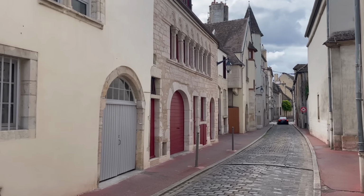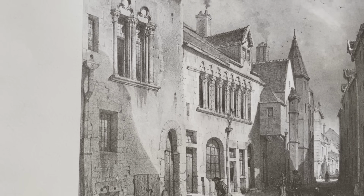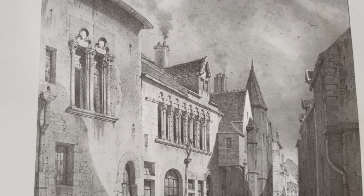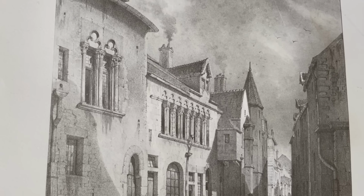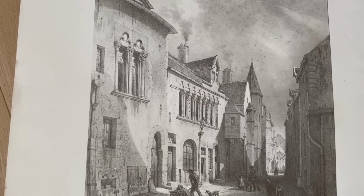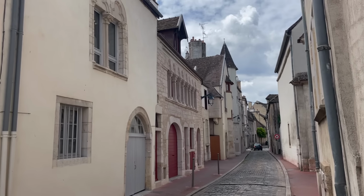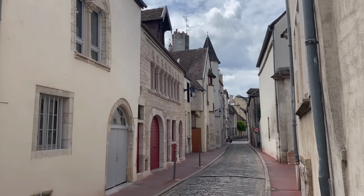I know Beaune is an old city, and I know there's lots of history here. But just knowing that you found this image of what it was like, I don't know how many hundreds of years ago, it just kind of makes you realize even more how long these buildings have actually been here, and who knows how many people have walked these cobbled streets.